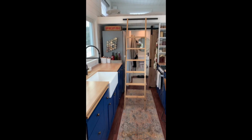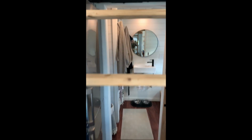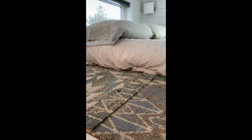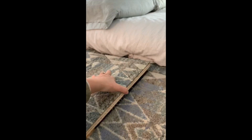And then on this side you'll also notice a guest loft. So normally this ladder is tucked out of the way, but I thought I would show you. This is the guest loft, and we tried to get as much storage in places as we could. So we actually integrated some storage within the floor of this loft.